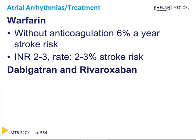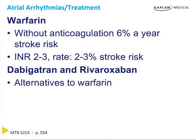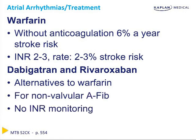Remember, there are 2 new drugs on the market, dabigatran and rivaroxaban. They may show up on your exams. These are alternatives to warfarin. They are for non-valvular AFib. And the great thing is, you don't need to monitor the INR.